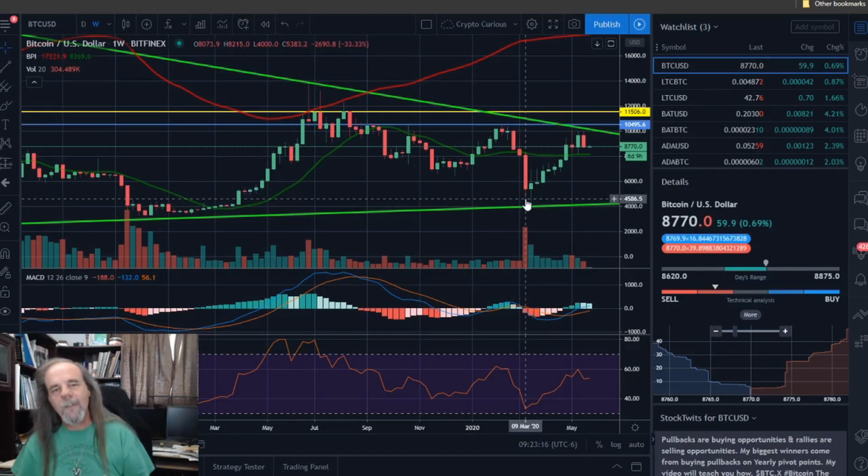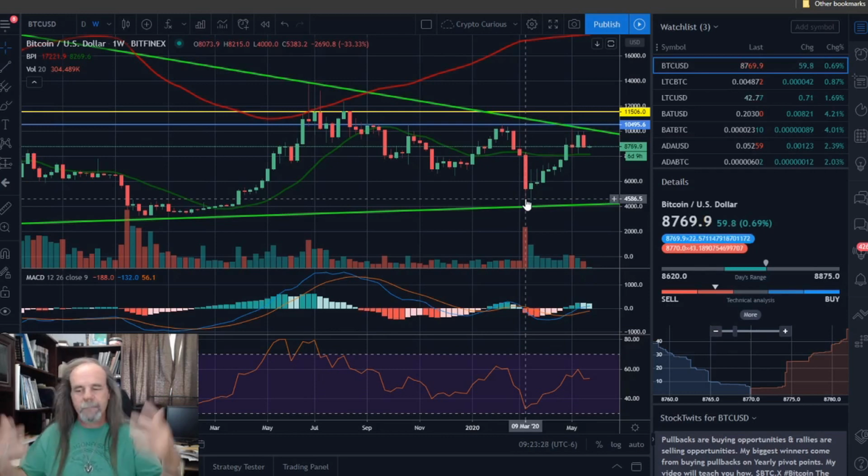If you believe in the proposition of Bitcoin, if you believe that it is harder money than gold, if you believe that it is more valuable than anything else on the planet, and that it is worth $100, $200, $300, even $500,000 a Bitcoin, hold on to what you've got. Hold on as tight as you can. This is going to be a ride.